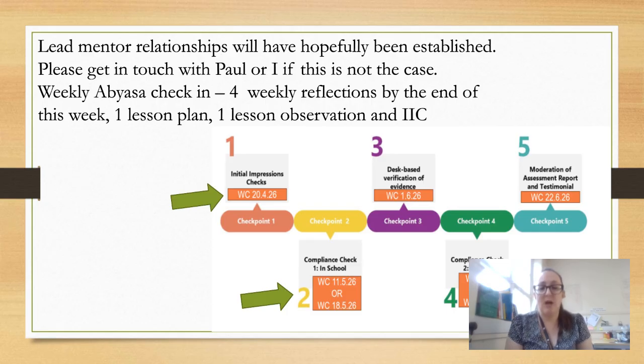Lead mentors hopefully will have completed the initial impressions check, their checkpoint 1 by now. All of our trainees have completed their initial impressions check, which is fantastic. And there's just a couple of school mentors that are waiting for ABS or access and things like that. And as soon as those are done, everyone should be able to be checked off for their checkpoint 1.